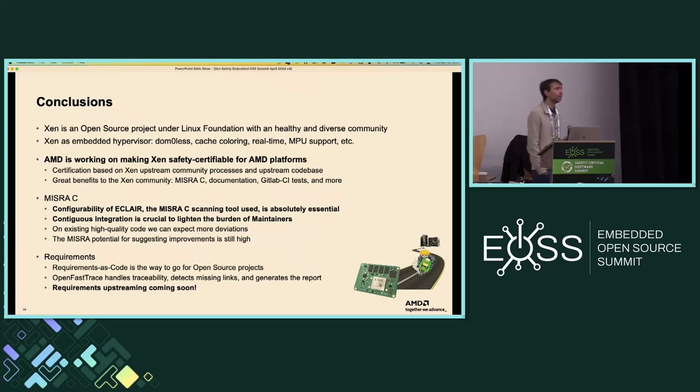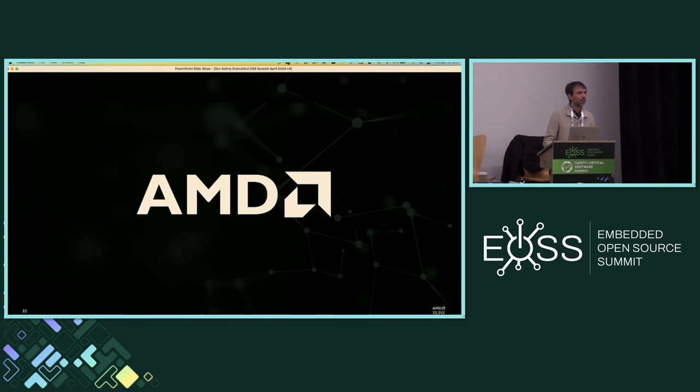The higher the quality of the code, the more deviations are expected, but still MISRA offers potential for suggestions and help in spotting potentially severe problems. For requirements, instead, my conclusion is use requirements as code. Use Markdown, use RST, write plain text documents, and use one of the fantastic open source tools out there to handle traceability for you, such as StrictDoc, Bazel, or OpenFastTrace, as we did. The upstreaming of the requirements will be coming soon. That is the end of my talk, so I'll take questions now.